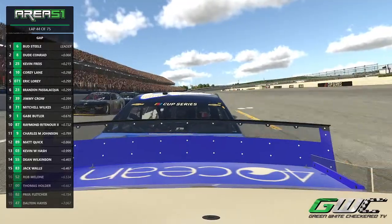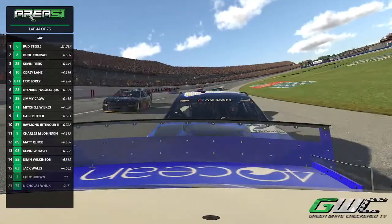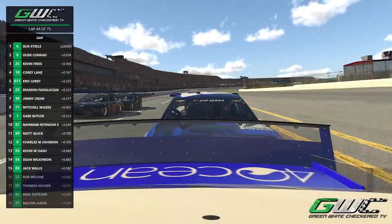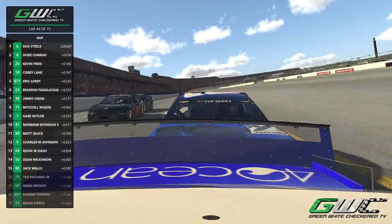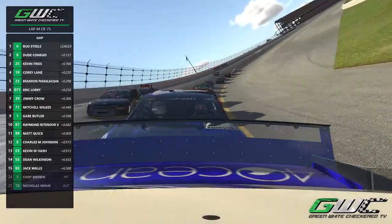So I'd say pretty cool angle off the back of this 6 of Bud Steele, so you can see Dude behind the wheel. You can actually see his nameplate on his helmet and everything as well. So I'd say Dude is definitely pushing aggressively on the 6 car. You just got to make sure he doesn't get that car too hot.